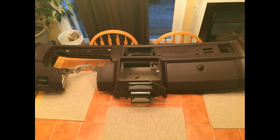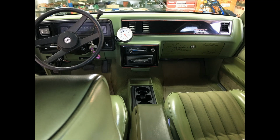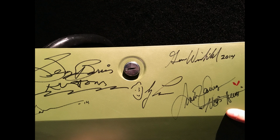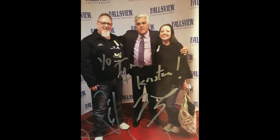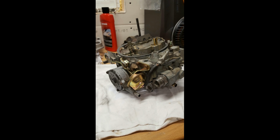And now that my health has deteriorated, that was the only chance that I had putting this car together with him. And you see we've replaced everything from dash, put in a console, tilt wheel, gauges. And even Jay Leno signed the car with some other celebrities on the glove box there. And that was the second time we've met Jay. And my son was also very fortunate to tour his garage.